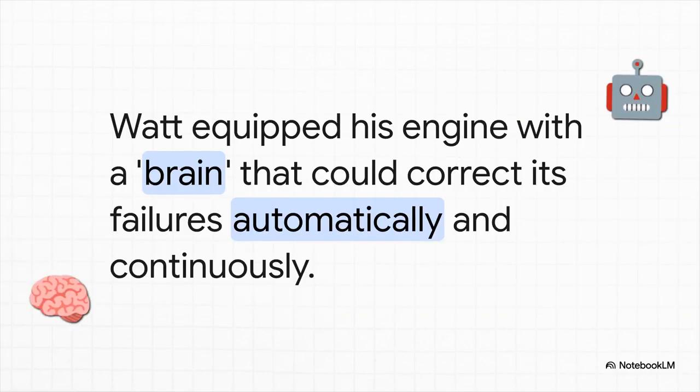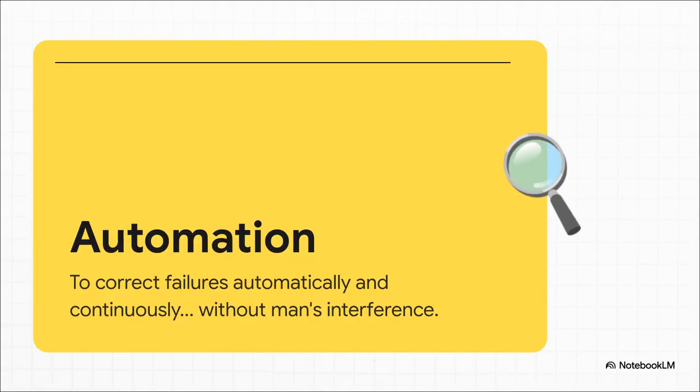What he'd done really was give his engine a brain, a little mechanical brain. He had created a system that could check on itself and fix its own mistakes automatically, constantly, with no human touching it. It's what we'd now call a feedback loop, built right into the machine. And by building that, he basically invented the core idea of automation. A machine that can regulate itself. He couldn't possibly have known how huge that concept would eventually become.